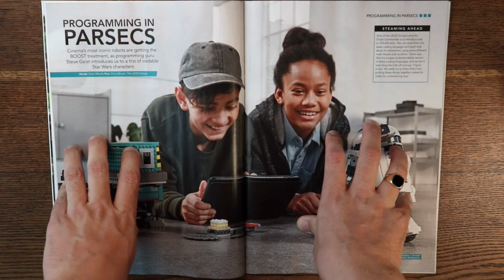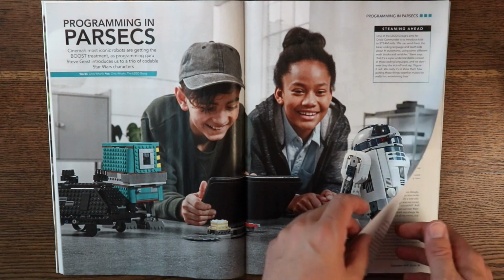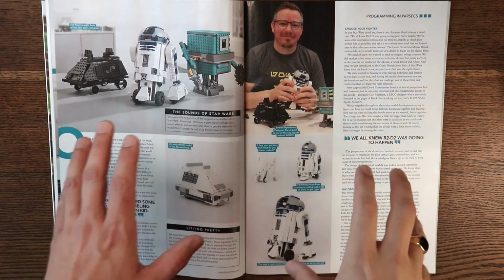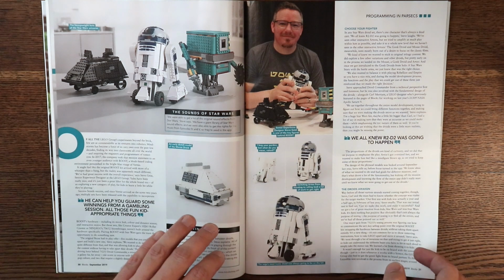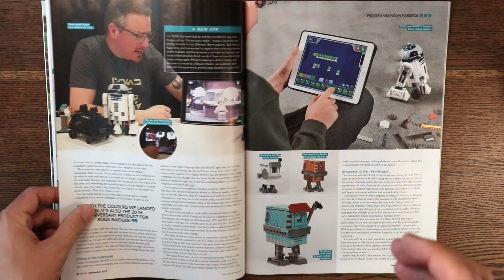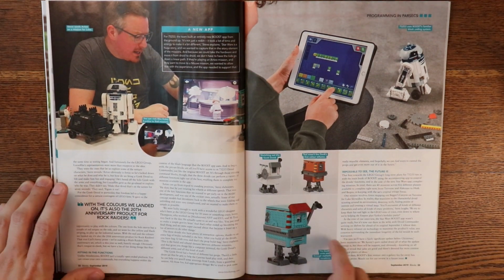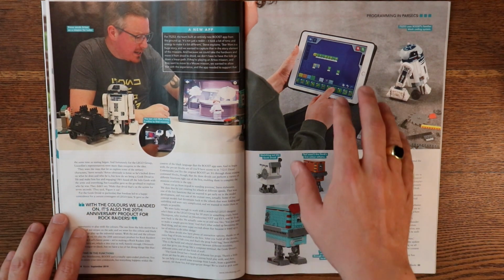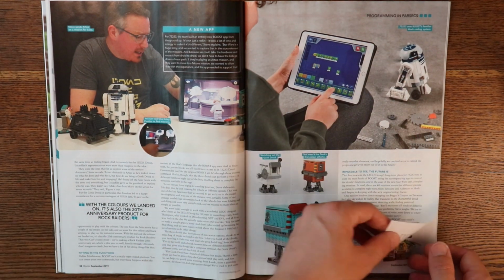Programming in Parsecs is all about that new Boost set that came out very recently that contains Star Wars figures. The Boost sets are all about programming, and this article in particular is all about the design process and some of the things they had to do in their instructions. The article is also about how the Lucasfilm company agreed to make this Gonk droid a different color for this set, and how you can control the Boost droids from your iPad.